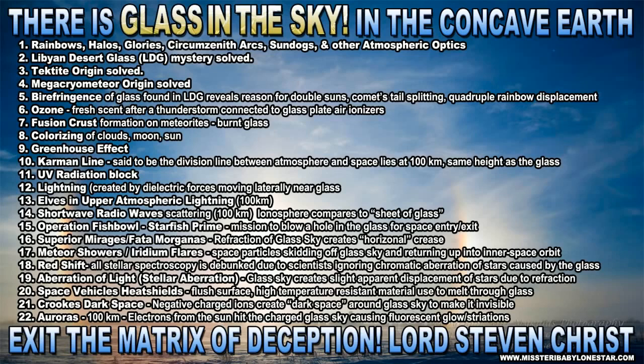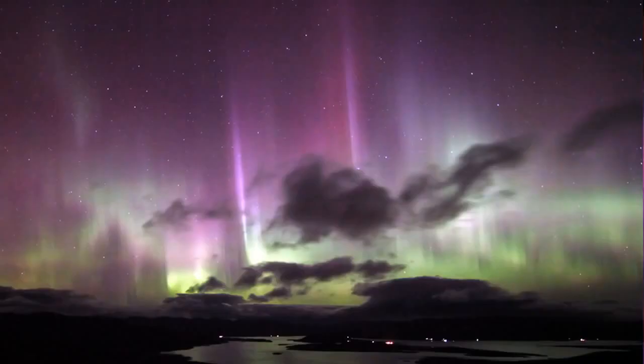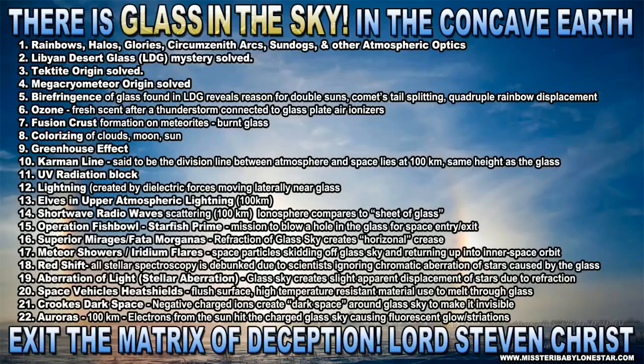22, auroras. It's at 100 kilometers. The bottom edge, the bottom end of auroras is at 100 kilometers. The electrons from the sun hit the charged glass sky, causing fluorescent glow and striations. Exit the matrix of deception, people. There is glass in the sky, in the concave earth.